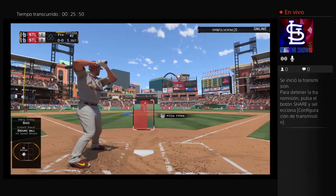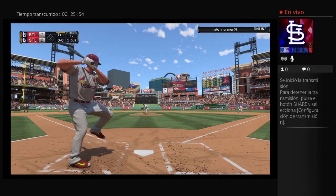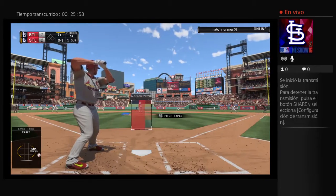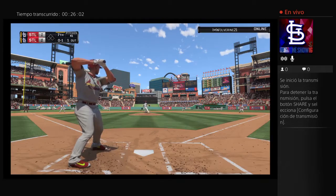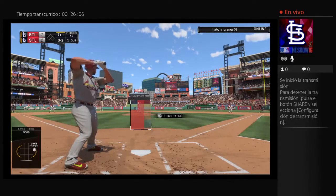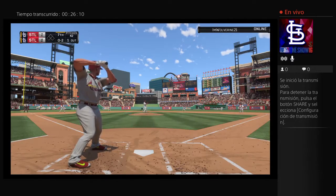Digging in, Matt Holliday. He went deep in his first at-bat. We'll see what he's got in store for us here. Not his best effort that time. It's strike 1. Yet again, another first pitch strike. And it's a big reason of why he's having the success he is. You establish the count in your favor right away, and it just opens up the door to so many more options going forward.